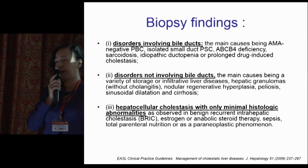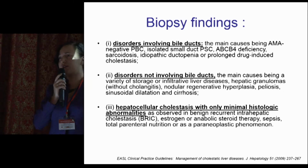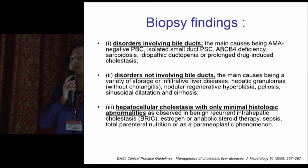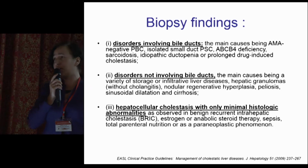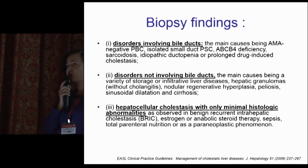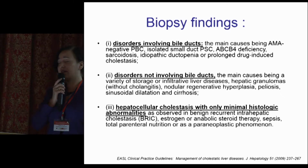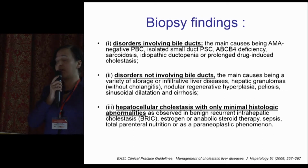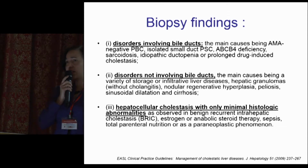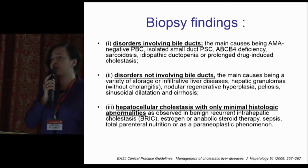But in any case, all biopsy findings can be divided into 3 groups of disorders. First is the disorders involving bile ducts, like PBC, PSC, sarcoidosis, idiopathic ductopenia, or drug-induced cholestasis. They have quite typical morphology, though it's not always that in this small piece of liver we can find clear-cut changes. The next group of disorders do not involve bile ducts, but they have typical signs. We're talking about classic cirrhosis up to the accumulation disorders, and also situations where morphology could be of help, or could be in vain.